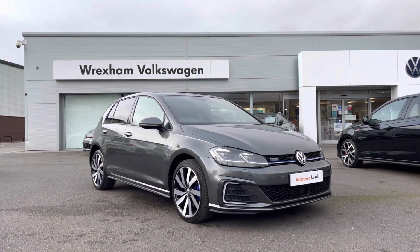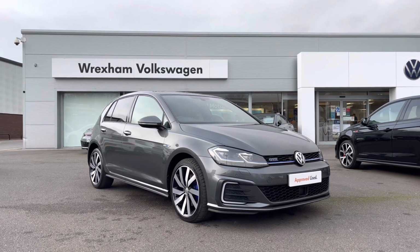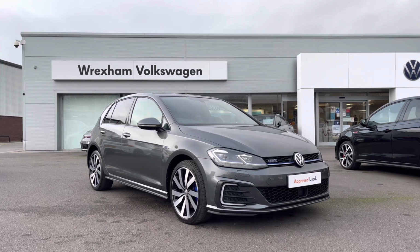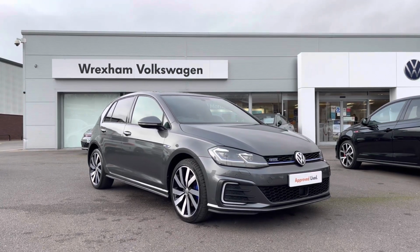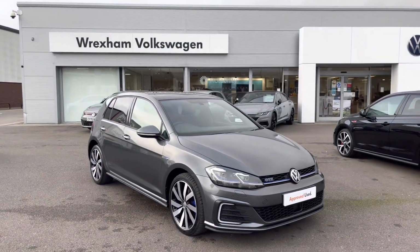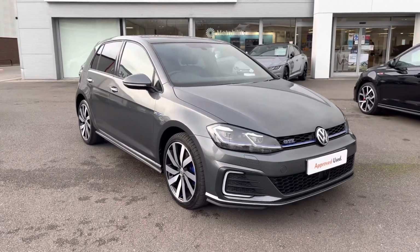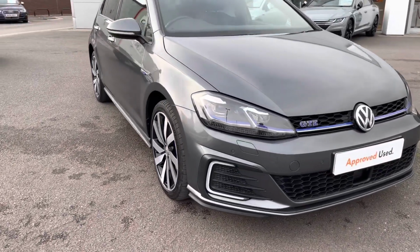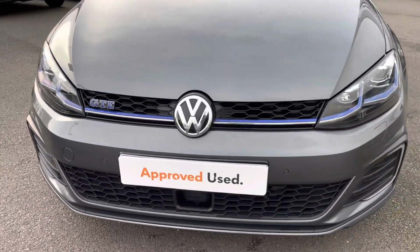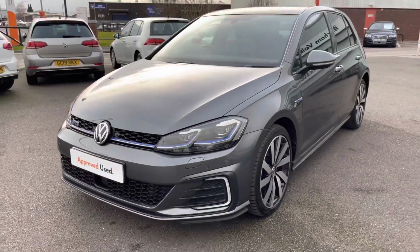My name is Shannon and today I'm excited to be giving you a tour around this Volkswagen approved used Golf GTE. This is a 1.4 litre petrol plug-in hybrid automatic, 204 PS, finished in an upgraded Indium Grey metallic paint. This vehicle does come with a 2-year Volkswagen warranty as well as 2 years roadside assistance. So if you'd like to find out more information then please give us a call on 01978 340 600. We'll be giving you a 360-degree walk around and then I'll jump inside and go into further details on the interior features and technologies.